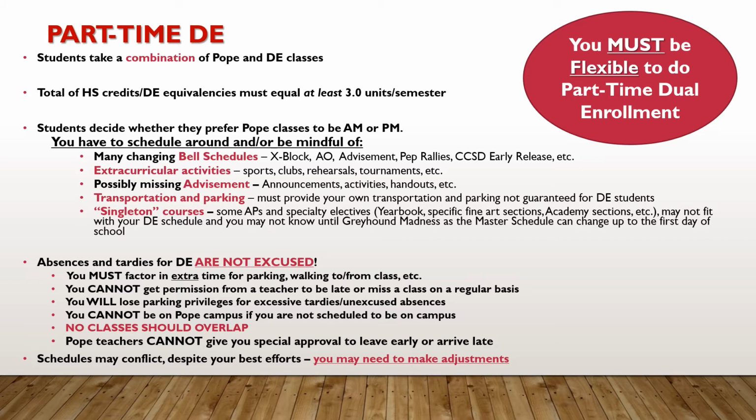When we're considering absences and tardies, dual enrollment reasons are not excused. Again, we want students to plan well in advance, and we'll work with students to try to schedule things to match their dual enrollment schedules as much as we can here at Pope, but we don't excuse absences due to dual enrollment.